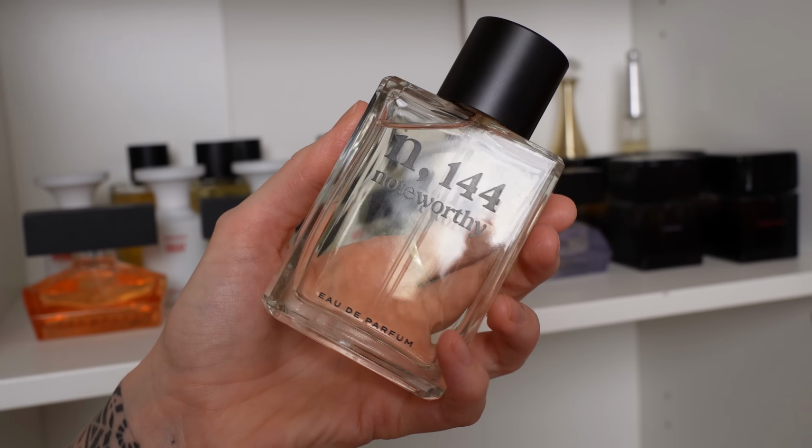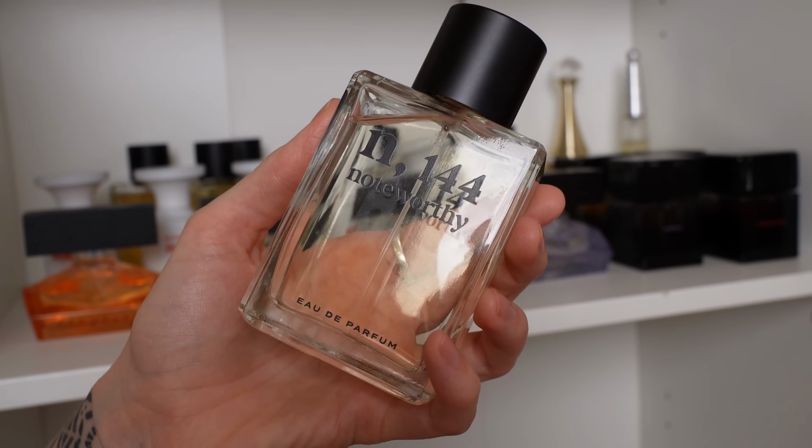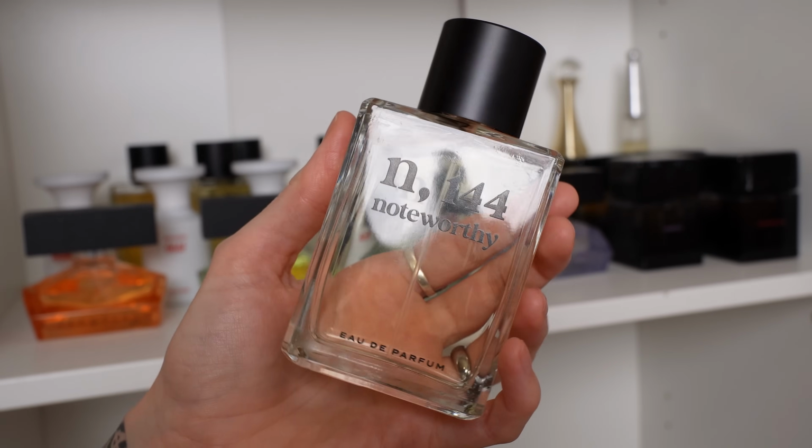Speaking of sugar cookie, this one kind of has a similar vibe going on. This is 144, but this is a citrus sugar cookie. So you have citrus, lemon blossom, vanilla, and musk.